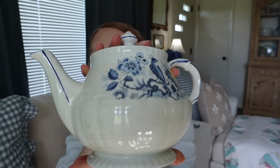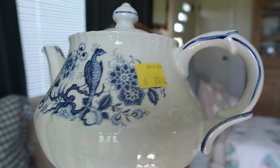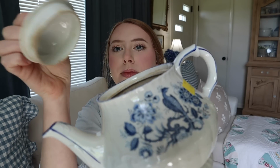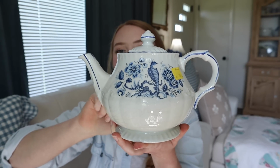And look at the beautiful blue floral. It was $10. And it's going to look so cute with my other little teapots in my collection that I have in my hutch.